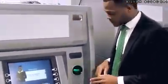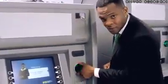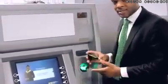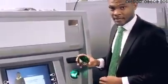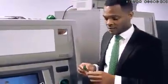But what we're advising customers to do is, once you go to the ATM to insert your card, just apply pressure to the card reader. If it moves or shows any sign of tampering, it means that something is wrong with that ATM. What we want you to do is to contact the bank and advise us of those irregularities.